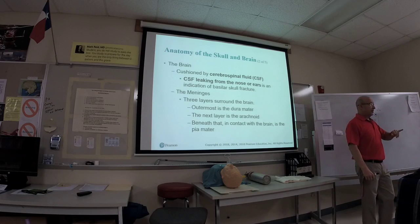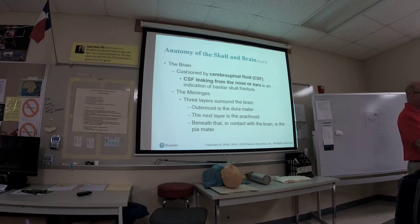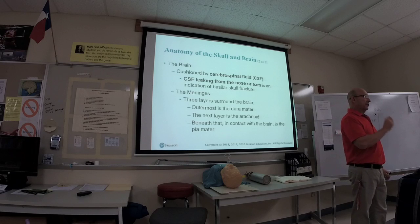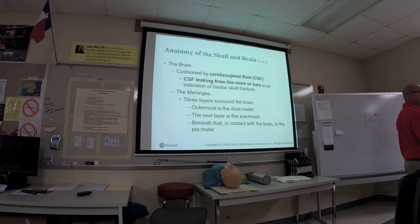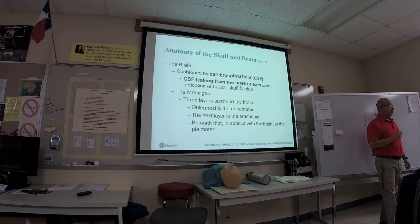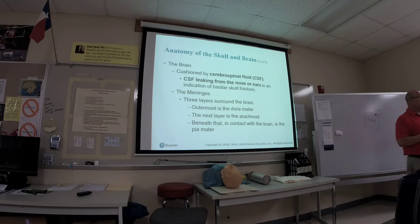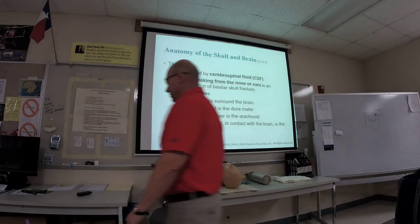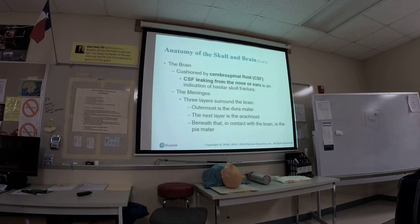The more modern way to do it is get your glucometer and put a strip in there and suck some of that fluid up in the glucometer, and if it produces glucose, then it's cerebral spinal fluid. If there's no glucose or a very, very low glucose reading, then it's not. So a couple different ways. The Halo test is pretty old, but you do get that with a basilar skull fracture.